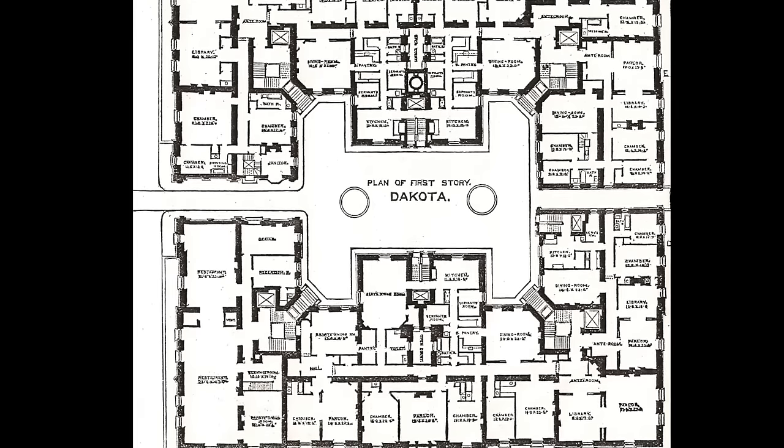Now let's head up to the roof. To get there, John would have taken the stairs or the elevator up to the 8th floor, and then he would have gone up a set of service stairs to get to the 9th floor, and then another set of service stairs to access the roof.